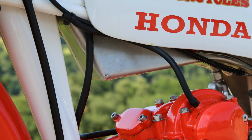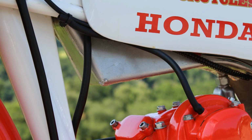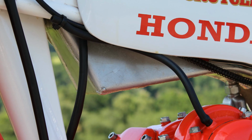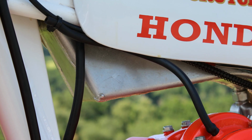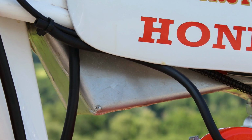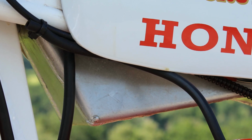And as you can see here, the bike's fuel tank is very small in comparison to the tank's cover, so you'd certainly have to get your calculations absolutely spot on to make sure that you had enough gas in the tank to cover a full GP moto race, because these big exotic 500 Honda motors certainly liked a drink.